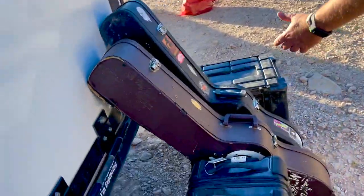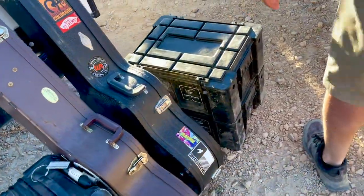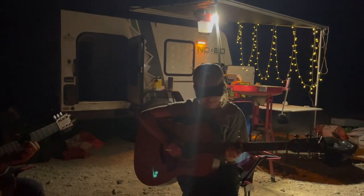We got the guitars. We've got our storage boxes all set up, and we're just enjoying Big Bend National Park.